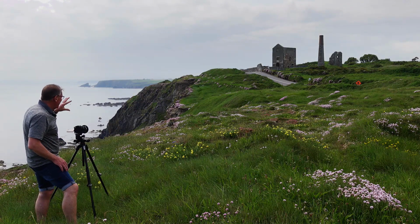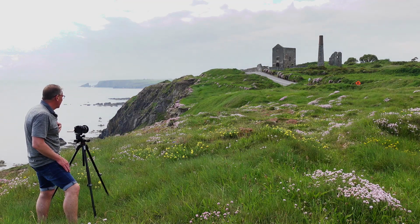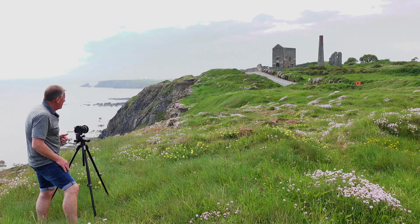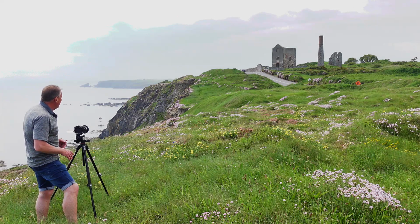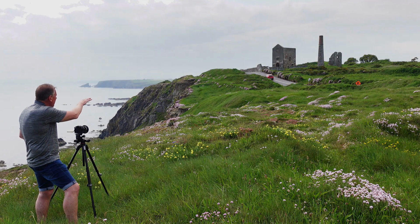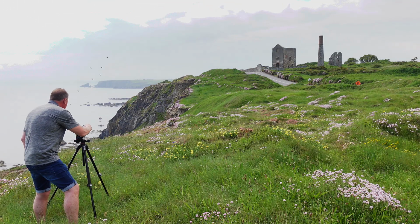So because these are so close to me and the engine house is so far away, I've decided I'm going to focus stack. Now I'm at quite a fast shutter speed, so that should keep the flowers still. I'm at 1/320th of a second. So I'll just maybe focus stack here right in front of me, then in the middle ground, and then on the actual engine house itself. And that should get me away with that.